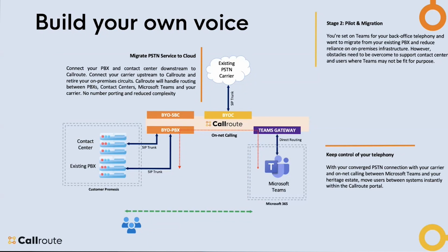So you can look at transforming your existing PSTN services to bring your own carrier, connect them to Call Route on the BYOC side, connect your existing contact centers and PBXs to Call Route downstream along with Teams. That gives you on-net global calling between those platforms. It also gives you the ability to change number ranges or individual numbers and point them at the services that need to answer those calls, where they need to terminate. So when it comes to moving users across, it really becomes a one-click task.